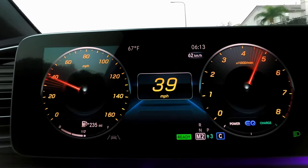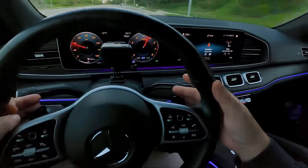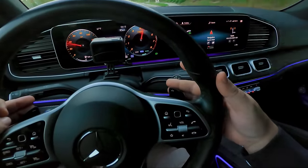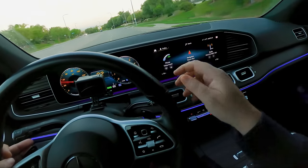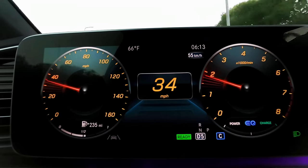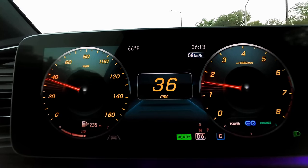And secondly, here is how to switch your transmission back to automatic shifting. Simply press and hold the plus paddle for a few seconds until you see letter D on your display, which means you put the transmission back to automatic shifting. And you can do it on the fly. Now you're back to normal.